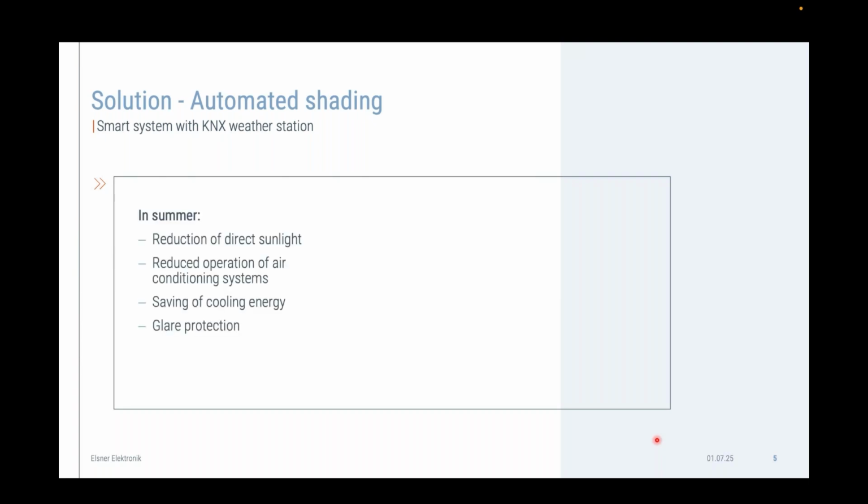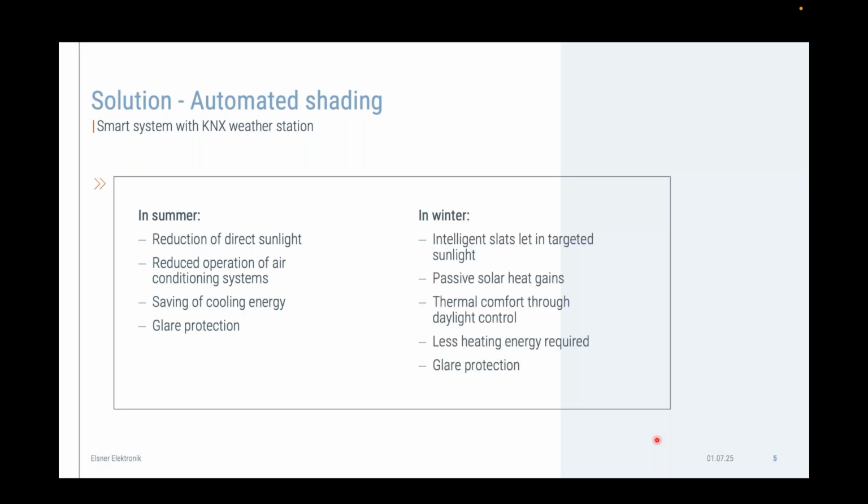In summer, we want a reduction of direct sunlight, and we want to reduce the operation of air conditioning systems. We're doing this in order to save cooling energy and to have advanced glare protection for a higher comfort of the users of the respective building. In winter, it's just the other way around. We want to let the sunlight in when we require it. This can help us to achieve passive solar heat gains, which will then limit the heating energy required. And also, we can have the glare protection in winter.